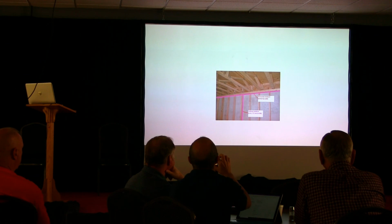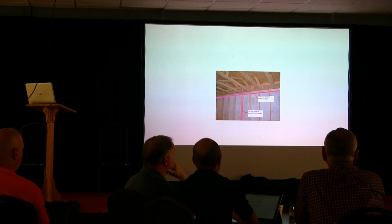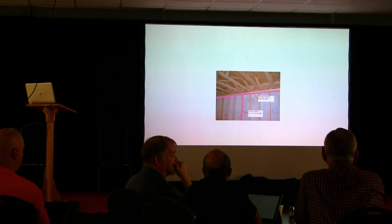You've got 1.5 inches of play there, or 2 inches of play, and you can plumb the wall, fasten the wall down. You've got the top done. All you've got to do is run a shot of spray foam down through it, and you're done.